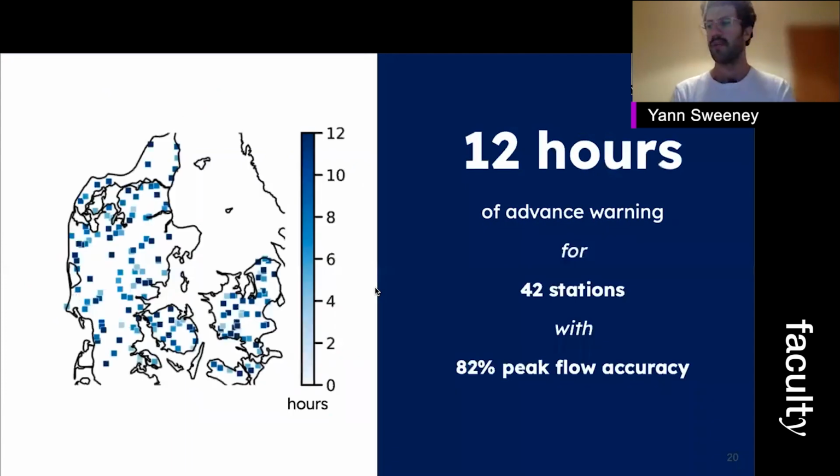With this metric in mind, I'm going to look at how well my model performs across the entire river network. 12 hours is the advance warning that the UK Environment Agency recommends for emergency services to evacuate an area. This map here shows how much advance warning there is for each of the 174 river station models that I trained. The deeper the blue, the more the advance warning. So 42 of the river stations, around a quarter, can provide 12 hours of advance warning with 82% peak flow accuracy.